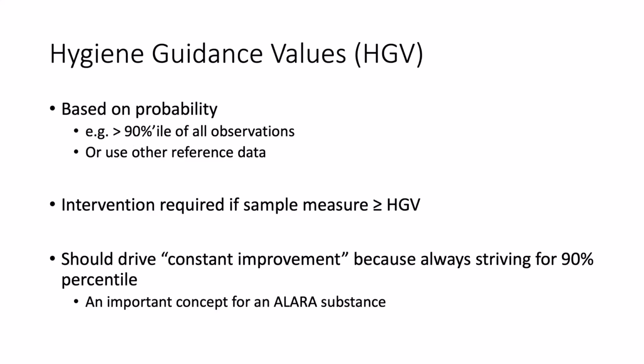So if that's your aim, then every time you go ahead and make more measurements, you should be trying to get it below the 90th percentile of your last measurement. And if you don't, you go ahead and make changes to reduce it. Okay, so essentially this is like constant improvement, and that is an important concept for ALARA. I mean, really, it would be good to apply this to everything we do. If we're always striving to improve every single measurement and reduce it, we are essentially on a path to constant improvement.